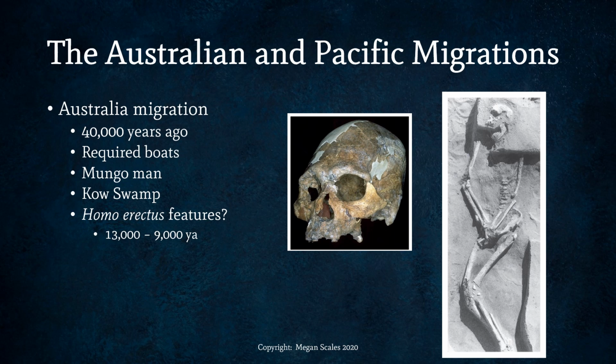And then the Cow Swamp crania has extremely robust brow ridges, thick bone walls, and globular features on the brain case, but the frontal bones, as you can see here, have extremely linear slopes from the brow to the top of the cranium, which is hypothesized to potentially be evidence of deliberate modification, like wrapping the head to reshape it. Some also argue that these represent Homo erectus type cranial features, but the early date of this Cow Swamp skull, or the later date of potentially 13 to 9,000 years ago, kind of puts things into a mystery. But these are early Australian specimens of early anatomically modern humans.